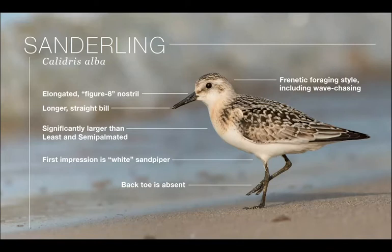your first choice. They're a little bit bigger than the 2 we just discussed, at least the semi-palmated. They lack a hind toe, and they have a longer bill that's also straight. So if you were to take the semi-palmated and just extend it out maybe 20% longer, that's basically what the sanderling bill looks like. And if you get a real good look, you can see that their nostril has a figure 8 shape to it, and it's a little bit longer than either of the other two. It's one of my favorite little field marks.